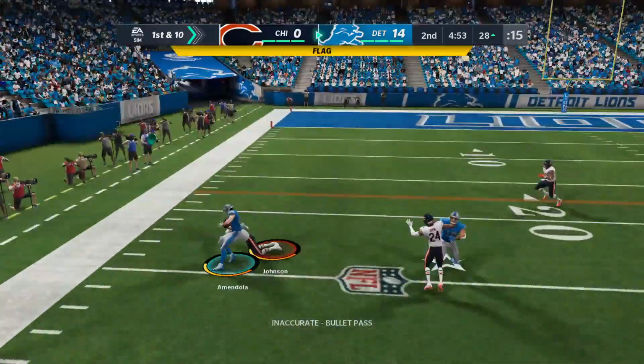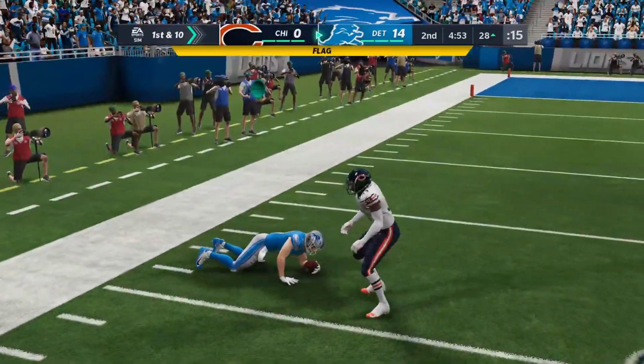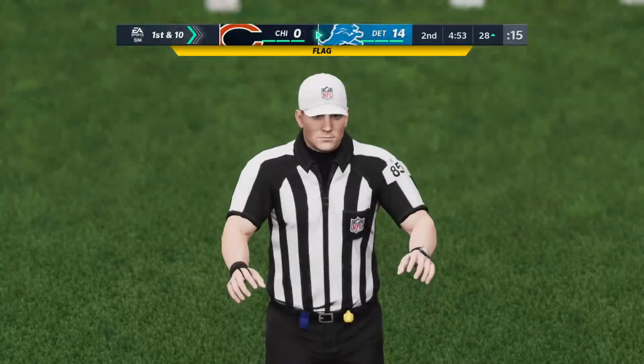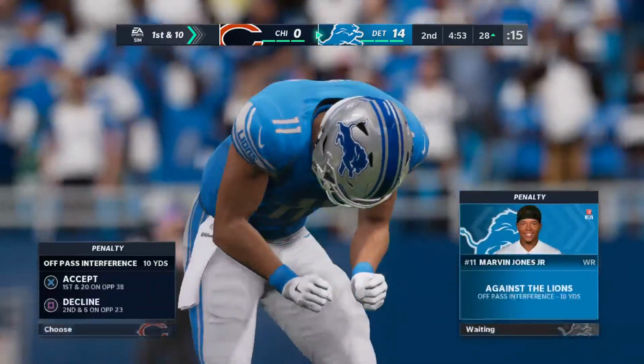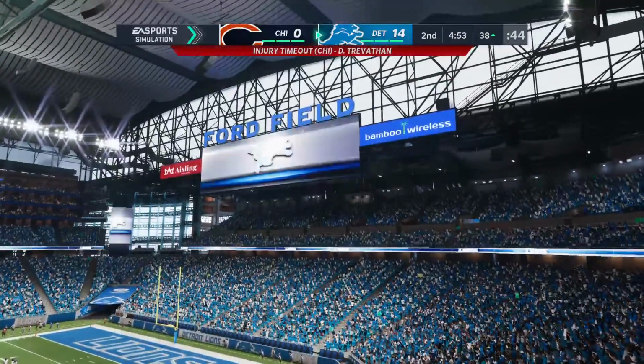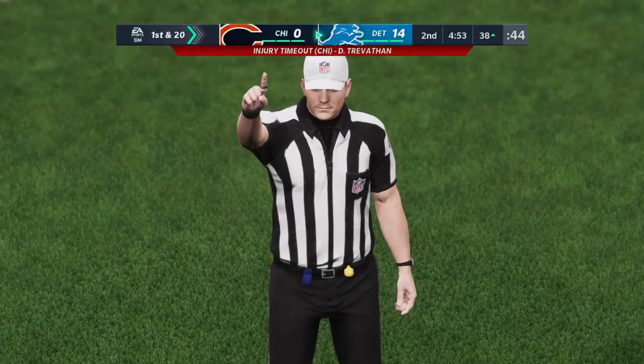This one out quickly to Amendola. He gets it forward for 4, maybe 5, but the flags fly. And this one could be coming back. So this will be accepted as it moves the offense backwards.